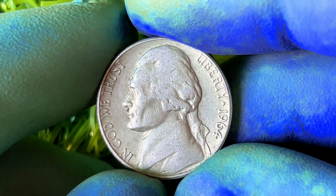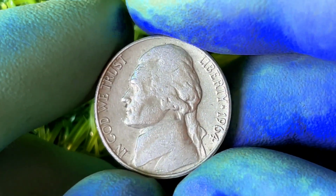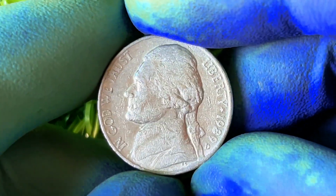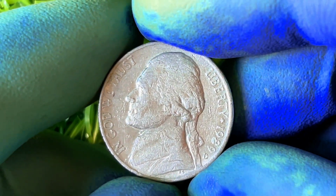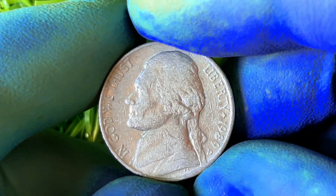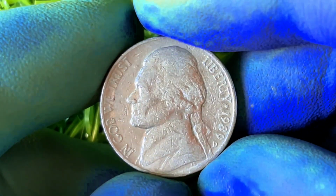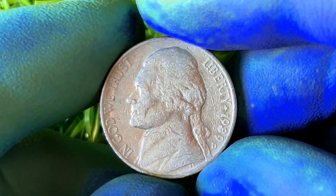So keep searching. Keep believing. Every nickel you touch could be more than just 5 cents. It could be your $1 million miracle. Imagine holding an ordinary nickel. But what if that small, faded coin in your hand wasn't ordinary at all? What if it was worth over $1 million, and you never even knew it?